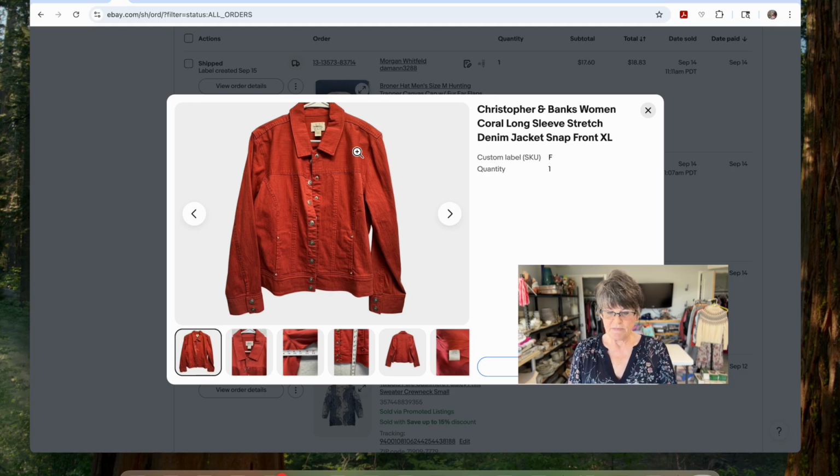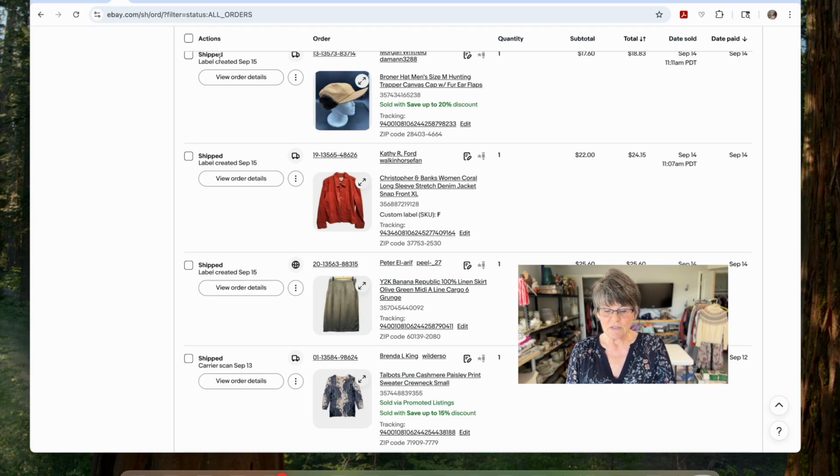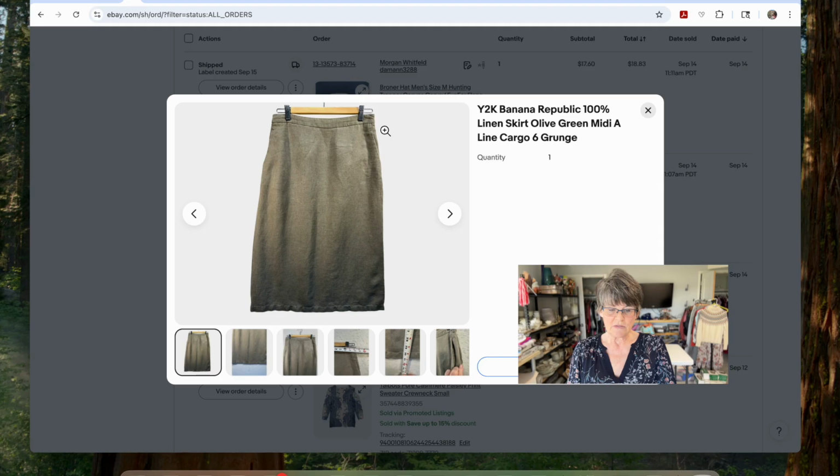This is a Christopher & Banks women coral long sleeve stretch denim jacket, snap front, extra large. I got this because I had very low cost of goods into it. Because I knew it wouldn't sell for a lot, but I thought it might sell around this time of the year. It's been listed for maybe 6 months. I did get it at my thrift shop, my favorite thrift shop, on Dollar Day, and it sold for $22 on eBay.